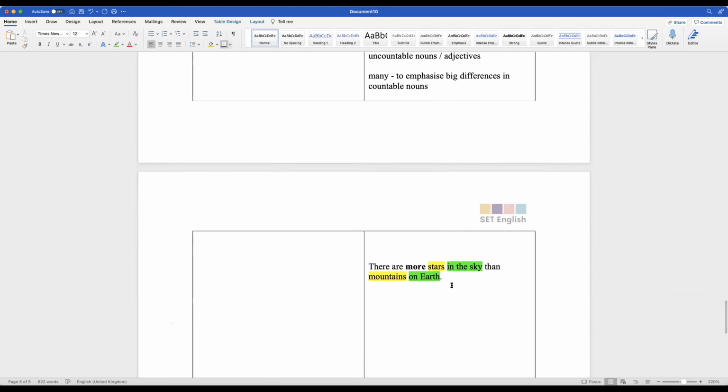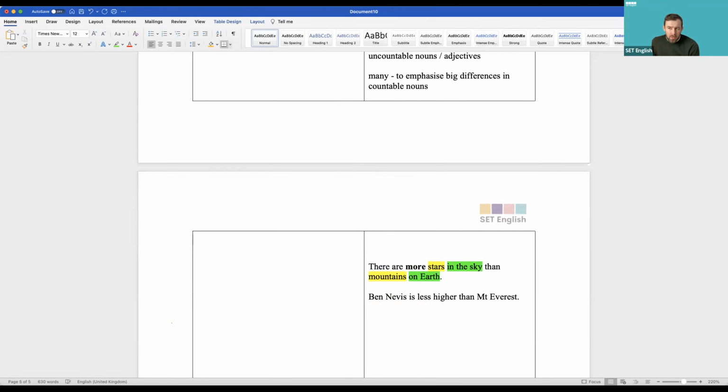I have one question. Go on, Chari. Can I say Ben Nevis is less higher than Mount Everest? Okay, let's have a look. There's one big grammatical problem with that sentence. Can anyone tell me what the problem is? Yeah, two comparatives, less and higher. You can't say less higher. You can say less high, can't you? And that would make sense now. Ben Nevis is less high than Mount Everest.